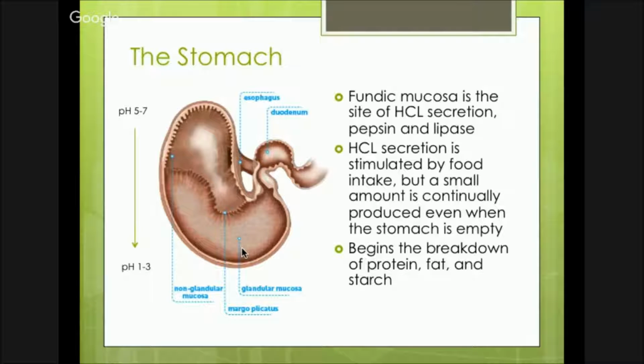You'll also get some pepsin and lipase going on. HCl secretion is stimulated by food intake, but it's important to remember that in the horse, they're always going to be secreting some hydrochloric acid into their stomach, even when it is empty. So all of these juices and enzymes will start the breakdown of protein, fat, starch, and sugar.